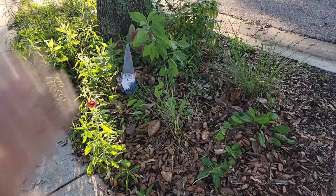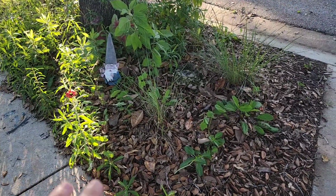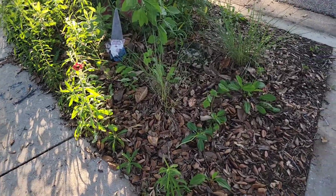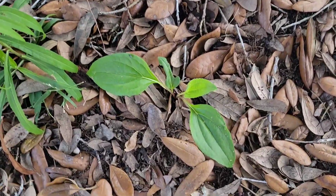So I've let the leaves fall that created its own mulch. This is its second season and all the plants are still doing well, even with the oak tree leaves falling on it. Now here's another small coneflower.